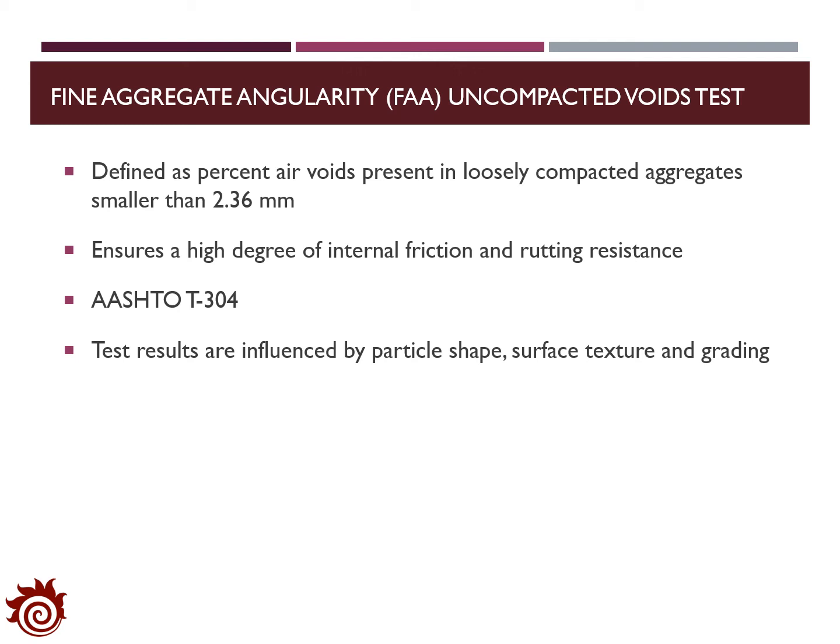The FAA is usually defined as the percentage of air voids presenting the loosely compacted aggregates, with the grain size smaller than 2.36 mm. The FAA value is very important to ensure a high degree of internal friction and rutting resistance for the road pavement. Usually the test of the FAA is defined by AASHTO T304.